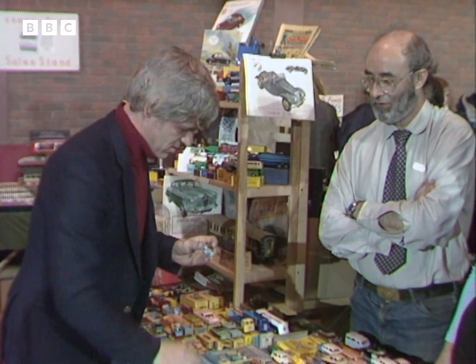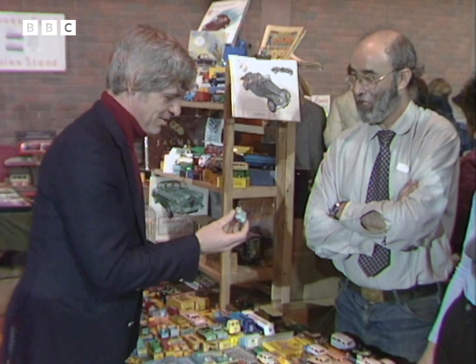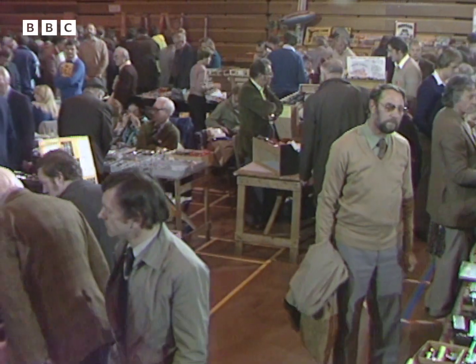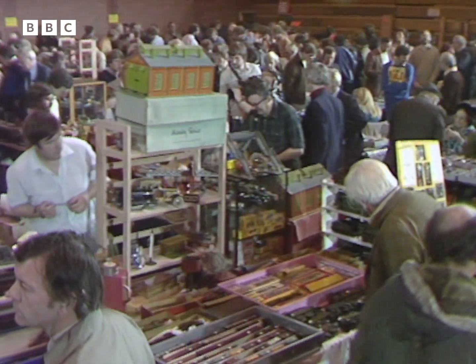Right. Now, what's that one worth? About two. In that condition. You don't think much of the condition? The condition is all in this. Well, not quite all. Rarity plays an important part too.